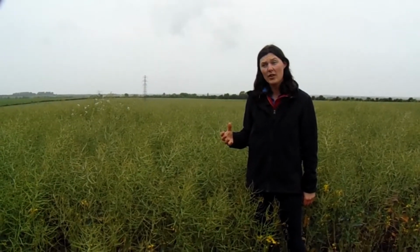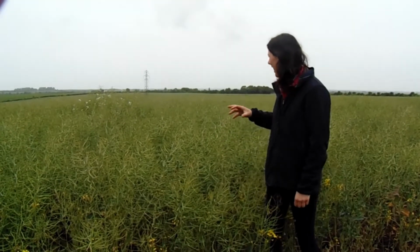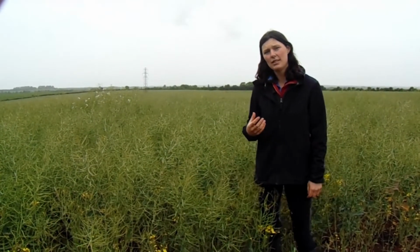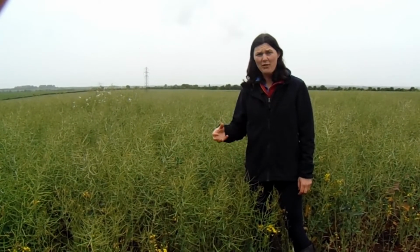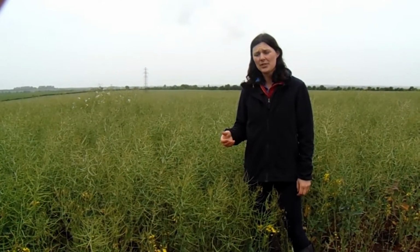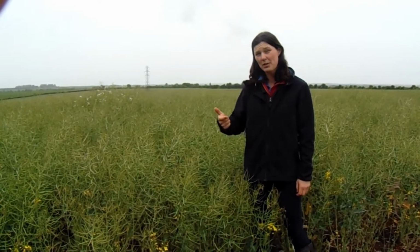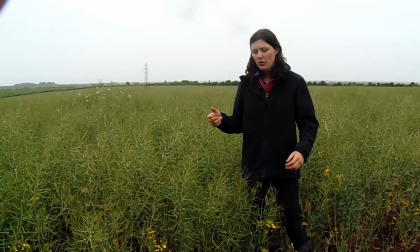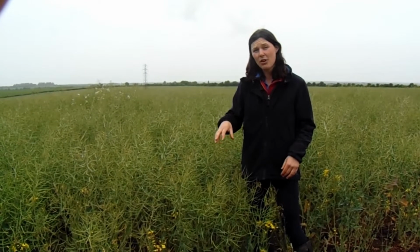So we're just out here on our oilseed rape field in the middle of May, towards the end of it, and are really chuffed with how it's grown this year. We've struggled quite a few years to grow oilseed rape for the obvious reasons. We've got cabbage stem flea beetle issues, drought at time of establishment, and the wet winters don't help this crop either. We've come to realise though that actually soil health has a big impact on how these grow.